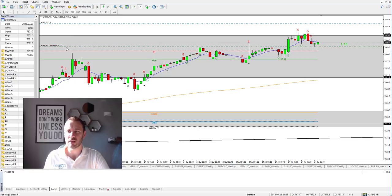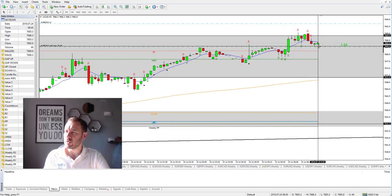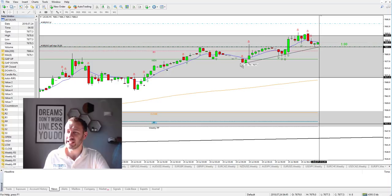I'm only using £35 per point. So yeah, we're going to see how we get on. I'm really looking for at least 7, preferably 10 points on this trade if it triggers. We haven't quite come down and triggered in as yet.